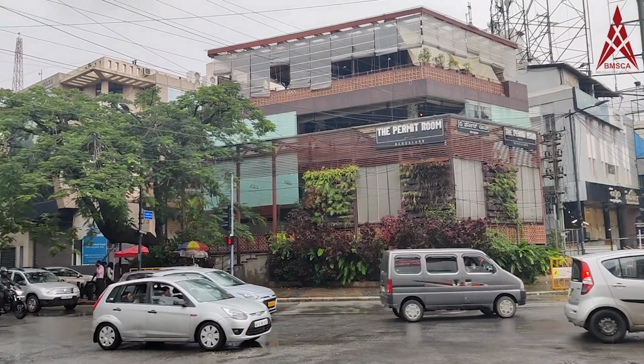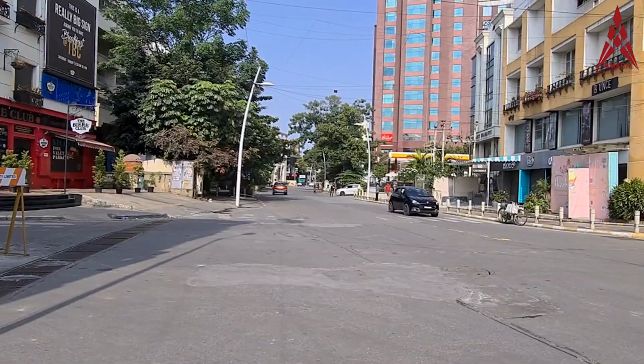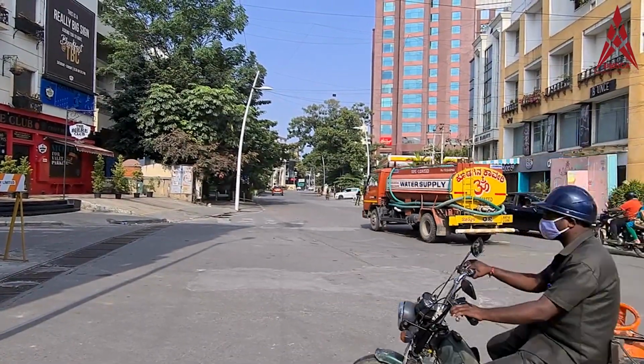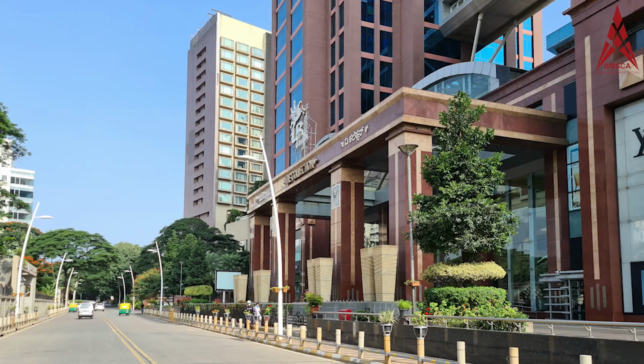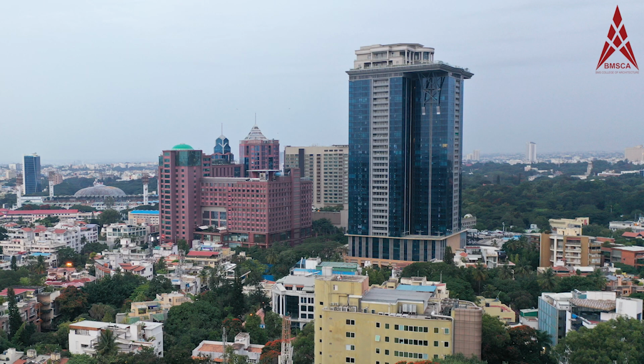The bustling commercial and entertainment hub. Being the CBD of Bangalore, one can see premium businesses ranging from retail to hospitality to corporate establishments. Most of the major roads have high-rise buildings with big company names, with the most prominent one being UB City.